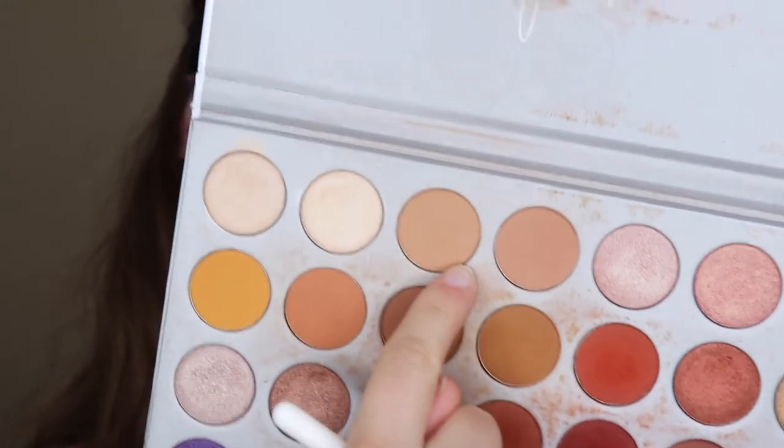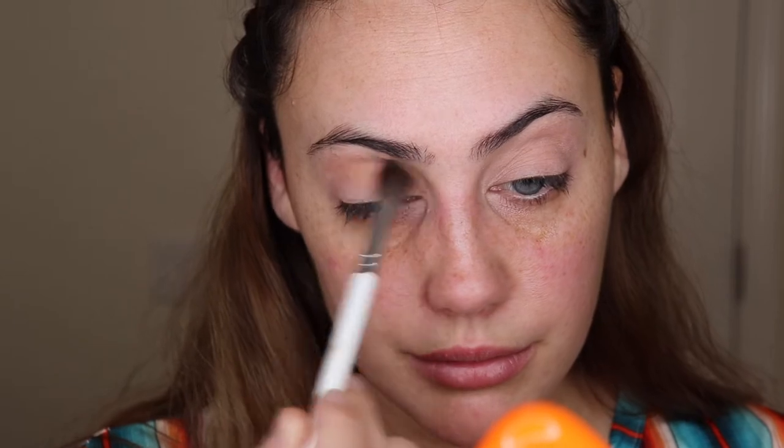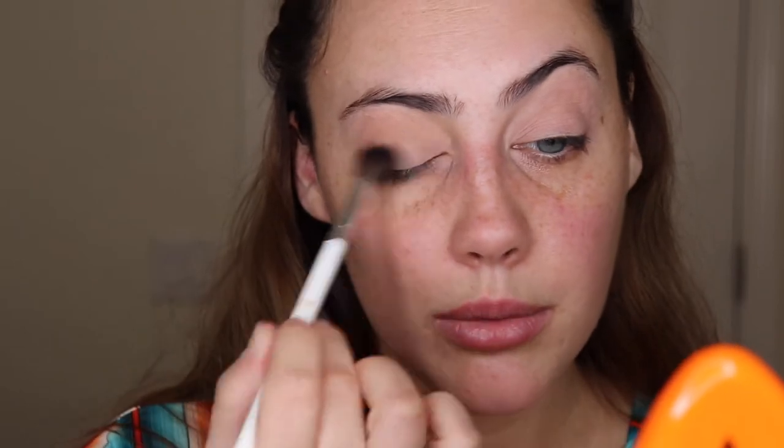So let's jump right into it. I'm gonna be using the Jaclyn Hill palette, the original one. So I'm going to do a light sweep, starting with this color up here. Silk Cream is this one right here. I'm gonna take a big fluffy brush. This is one of the Jaclyn Hill Morphe ones, GH30. Big old fluffy, I'm gonna dip in there, and I'm just gonna dust that into the crease. I'm not worried if it's going on to the lid a little bit. I don't mind that at all, because we'll fix that later.